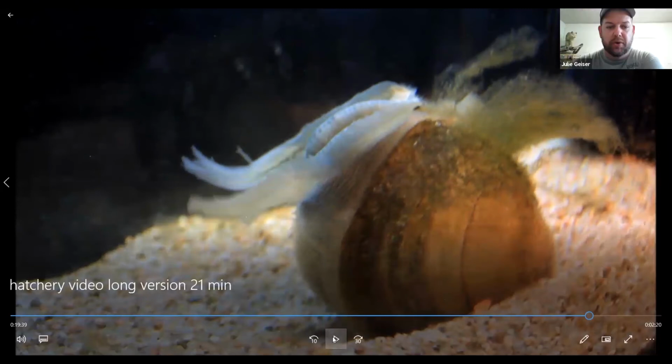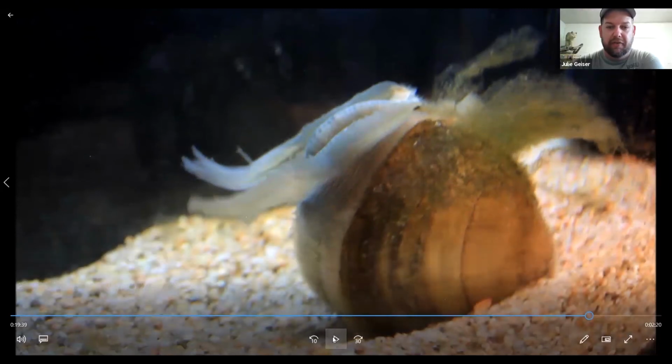So what we're doing here is we're looking at a female plain pocketbook, and she is displaying her lure. That's just a piece of her mantle that she's grown to look like a fish. What she's trying to do is mimic a little minnow that's going to entice a larger fish to come and bite it. When a fish bites it, it grabs onto the gills that are holding the juvenile mussels. When that happens, it'll burst those gills, and the Glaucidia will flow out into the fish's mouth. And as it breathes, it'll suck all of them Glaucidia back onto the gills. And that's when the fish can clamp down.